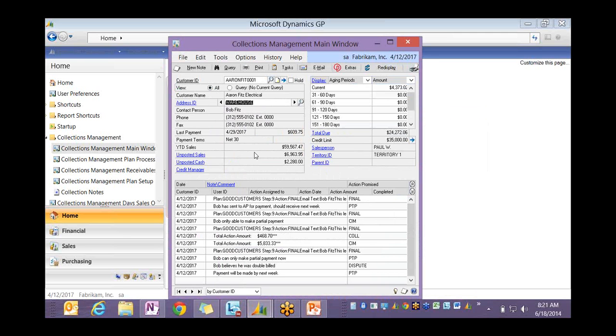And if I'm the credit manager and trying to determine my next collection activity with this customer, that's certainly something that I'm going to want to take into consideration. Here's where, if the customer had a credit manager assigned to them, that would be reflected.